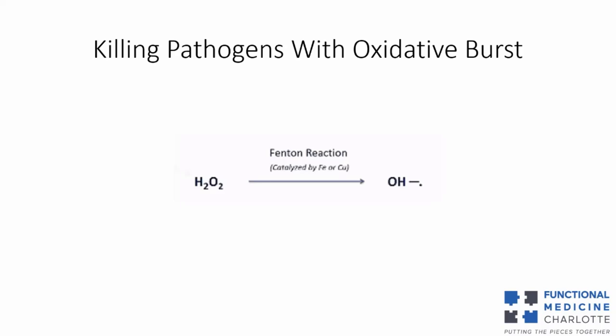If you read health literature, you may have read that hydrogen peroxide is a free radical and damages tissue. It's actually not. It's a potential free radical. Think of hydrogen peroxide as a free radical in waiting. In order for it to have a free radical effect, you need the iron or the copper to catalyze the Fenton reaction and convert that hydrogen peroxide into hydroxyl radicals. So if you're deficient in hydrogen peroxide, iron, or copper, you're not going to kill the way you need to, so you could be chronically infected.